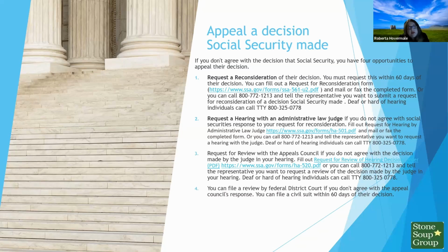Or if you're a deaf or hard of hearing individual, they can call the TTY line and request this as well. The other option is to request a hearing with an administrative law judge. If you do not agree with Social Security's response to your request for reconsideration, you can fill out the request for hearing by administrative law judge and mail it or fax the completed form, or call the 800 number and tell the representative you want to request a hearing with a judge. And you could also do this on the TTY line if you're a deaf or hard of hearing individual.